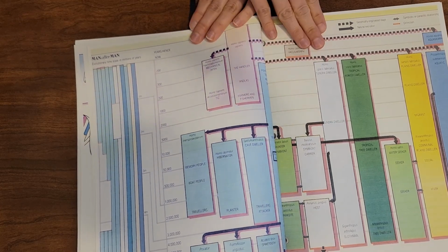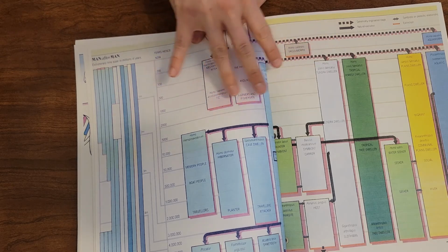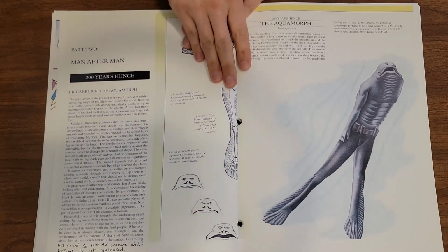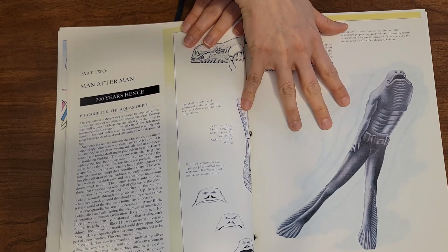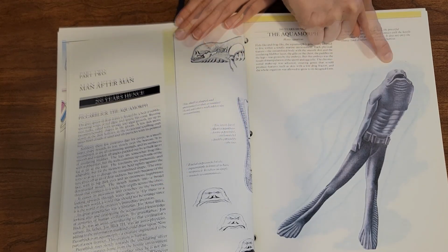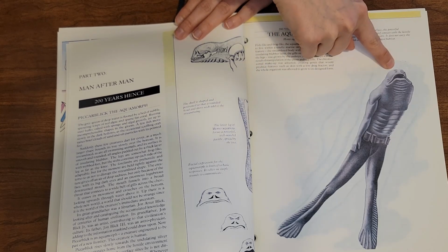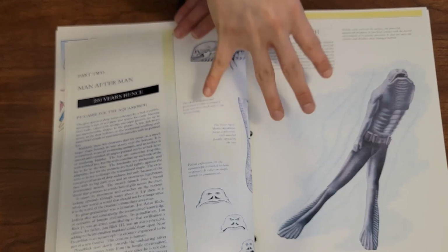And then here is a timeline of the different species in the book. And here's the first engineered human. I'll try to tell you what they are from memory from reading it. This is the aquamorph, which is a human that is bred to breathe and live underwater, and they're building something.